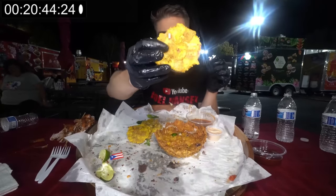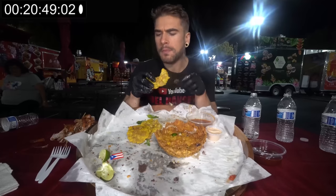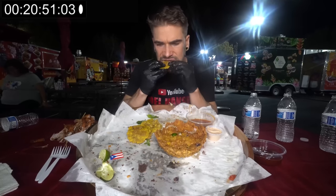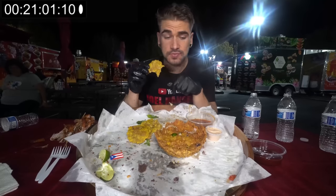So, let's try the tostones. Nice and crispy. I like the texture, it's a dense texture because they fry them and smash them. Excuse me, compliments to the chef.